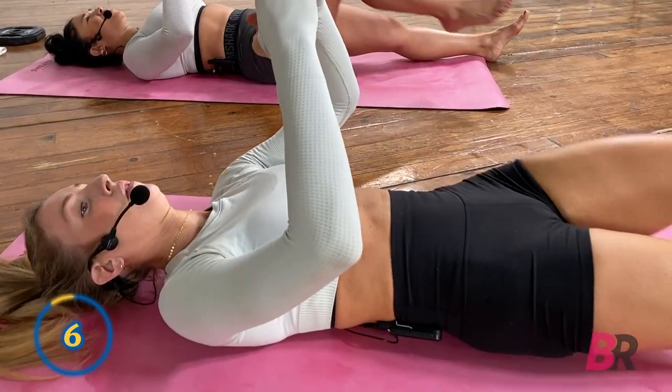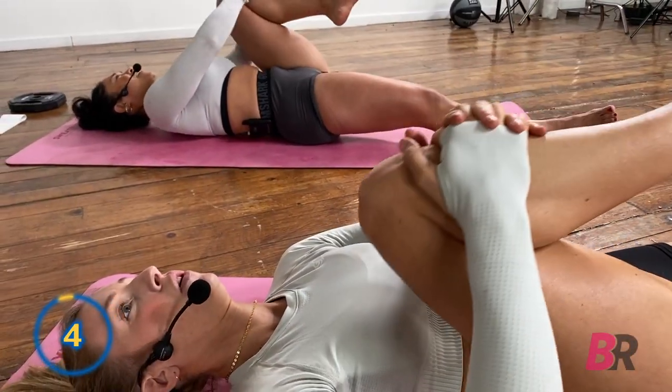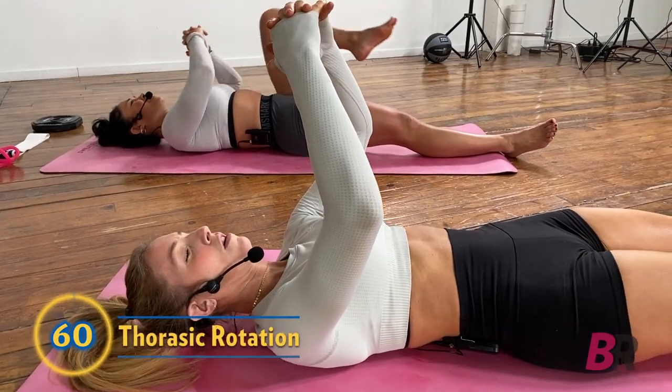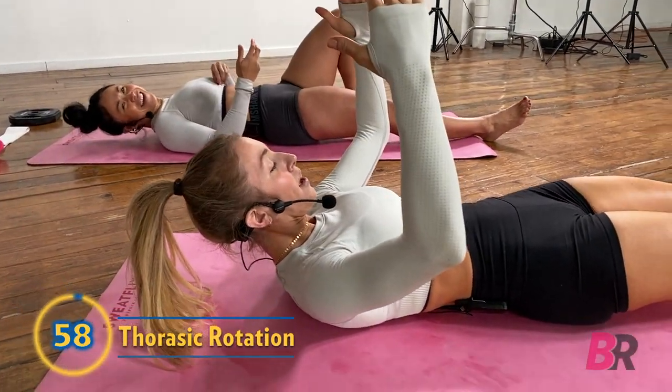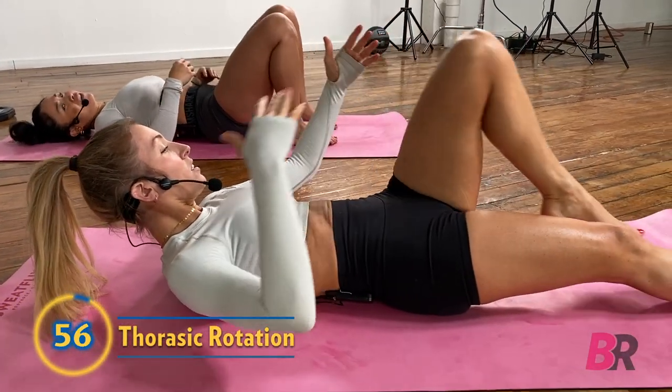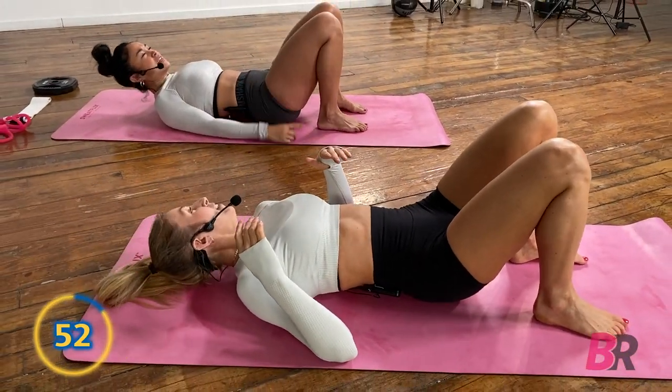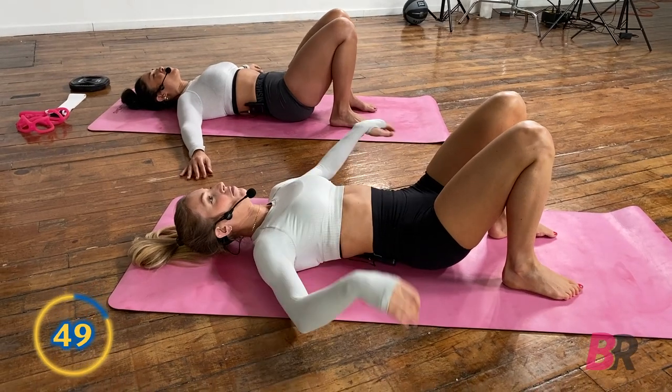I like to almost pull it in towards the armpit. Get a nice big external rotation. Oh, that was too quick, fast. Okay, walk your feet in. Making changes in March, we need to extend this thing. Walk your feet in. Heels nice and close to the bum. You can take your arms wide if you need to.